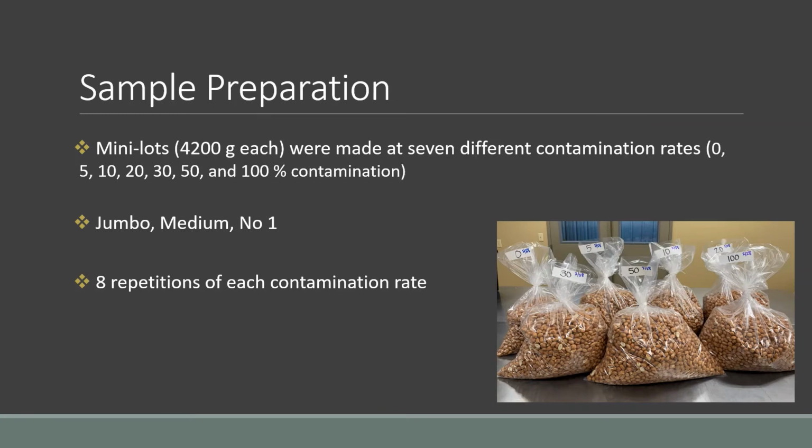For this study, we made 7 different mini lots varying in contamination rate by hand mixing a certain amount of conventional peanuts into high oleic peanuts.